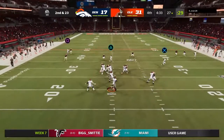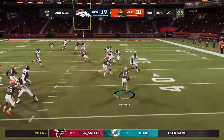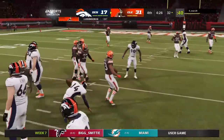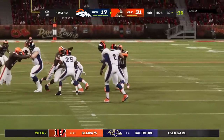Throwing on 2nd and long. Winston, he'll let this go deep for Sutton. And for the 4th time tonight, it's an interception. John Johnson with the INT. And he'll get this back to the 32-yard line. They set themselves behind the chains, trying to get it all back in one play, and it backfired.